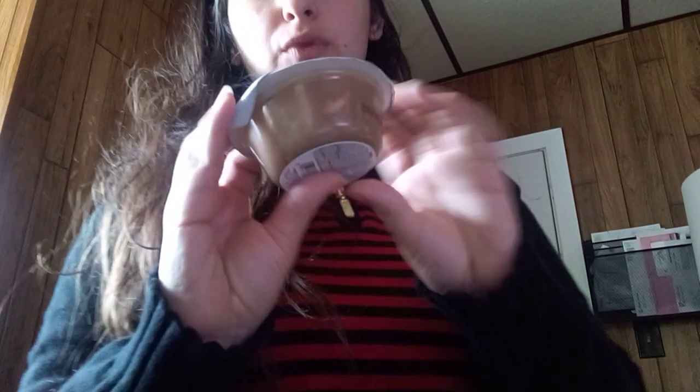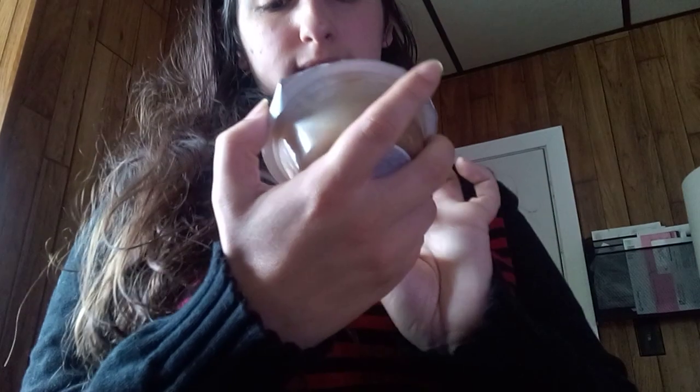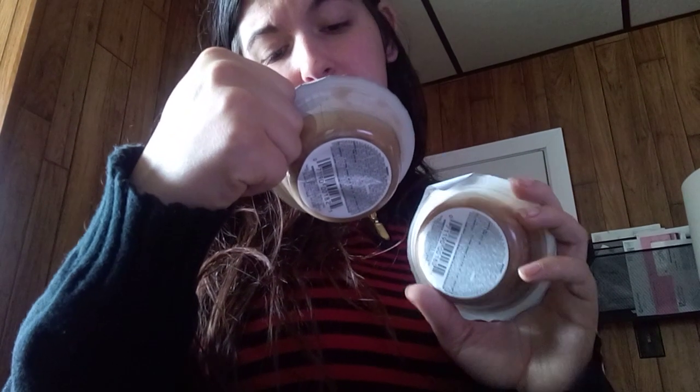So, I also picked up some wet food for our dog to try. So we got the Peak ones by Rachael Ray, the Nutrish brand. We got orange, chicken and beef. Wild Ridge recipe with chicken, lamb, and savory gravy. And a regular Rachael Ray one, rustic duck stew. So we get these every once in a while.